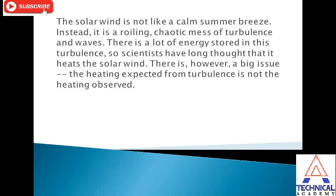The solar wind is not like a calm summer breeze. Instead, it is a rolling, chaotic mess of turbulence and waves. There is a lot of energy stored in this turbulence, so scientists have long thought that it heats the solar wind. There is, however, a big issue. The heating expected from turbulence is not the heating observed.